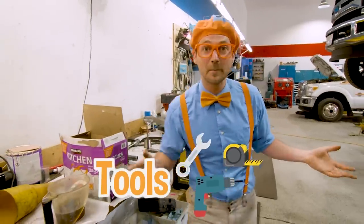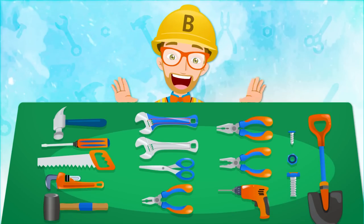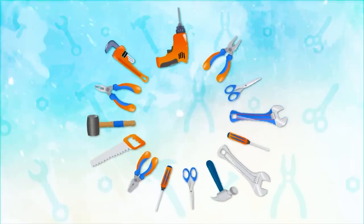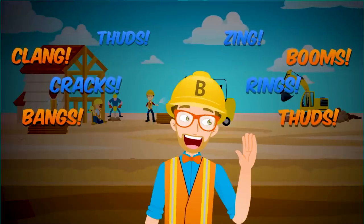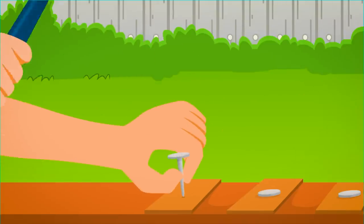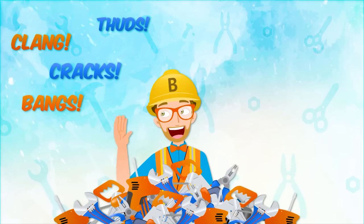Hey, I think this is the perfect time for the tool song. Yeah! When you're working with tools, working with tools, all kinds of things. When you're working with tools, working with tools, you hear all kinds of things. The wrench tightens pipes going clang clang, a hammer hits a nail going bang bang bang, a drill is making holes going zzz. When you're working with tools, you hear all kinds of things.